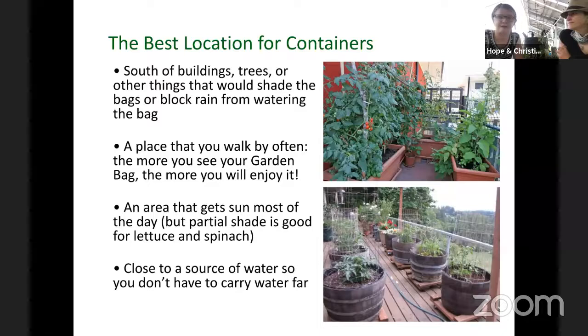And like I mentioned, an area that gets sun most of the day is really nice, especially for your hot weather crops like tomatoes, peppers, things like that. Partial shade is okay for some colder weather crops like lettuce and spinach, greens, a lot of times. But if you have tomatoes or peppers, you really need full sun. Another thing to think about too is being close to a source of water. If you have to fill up containers and bring water out, say a watering can, it's nice that it's not too far from where you have to go, or if it's close to your hose, if you have a hose. So just thinking about where you put them is really important.